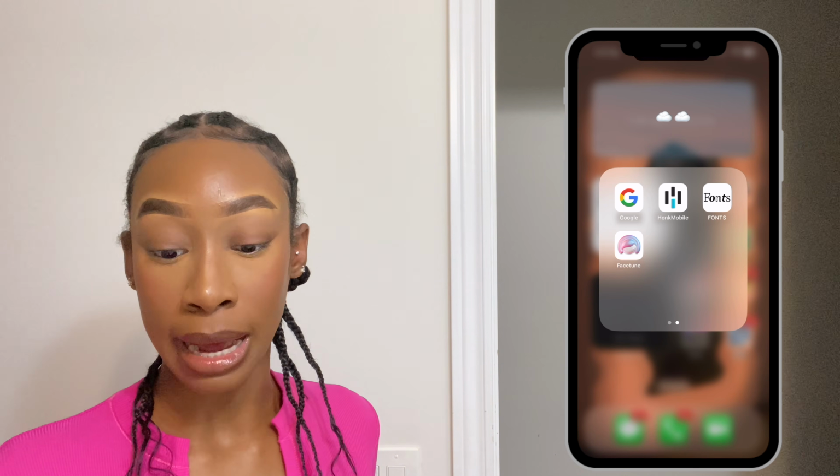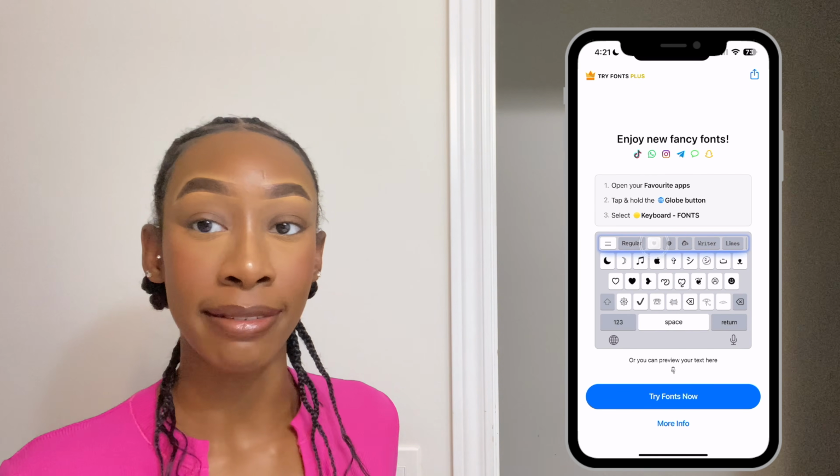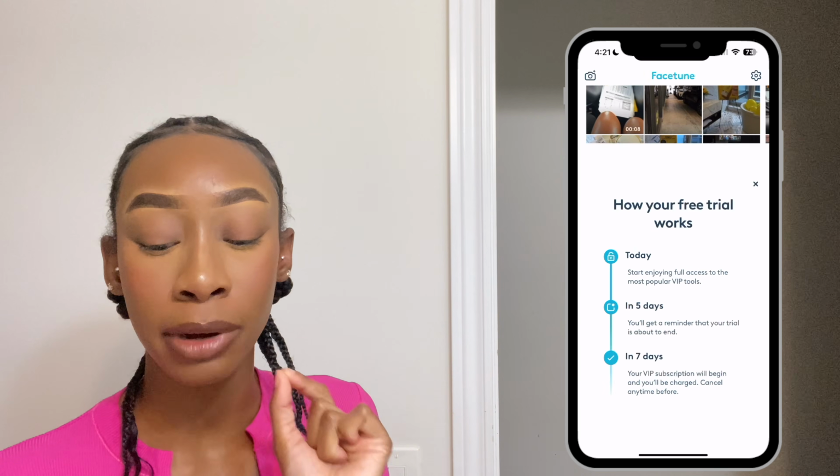This is the Fonts app I was telling you about. You can download this onto your keyboard and you'll have access to fonts. And then I have Facetune. I use the free version. I like using it to just tweak small little things.